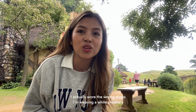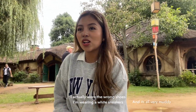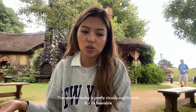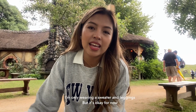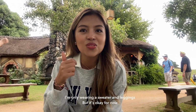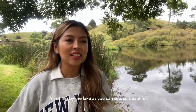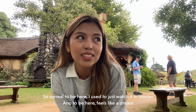I've actually worn the wrong shoes. I'm wearing white sneakers and it's all very muddy. The weather today is pretty cloudy and it's cold, but it's bearable. I'm only wearing a sweater and leggings, so okay naman siya for now. I'm sitting by the lake, as you can see from the back. Sobrang ganda.